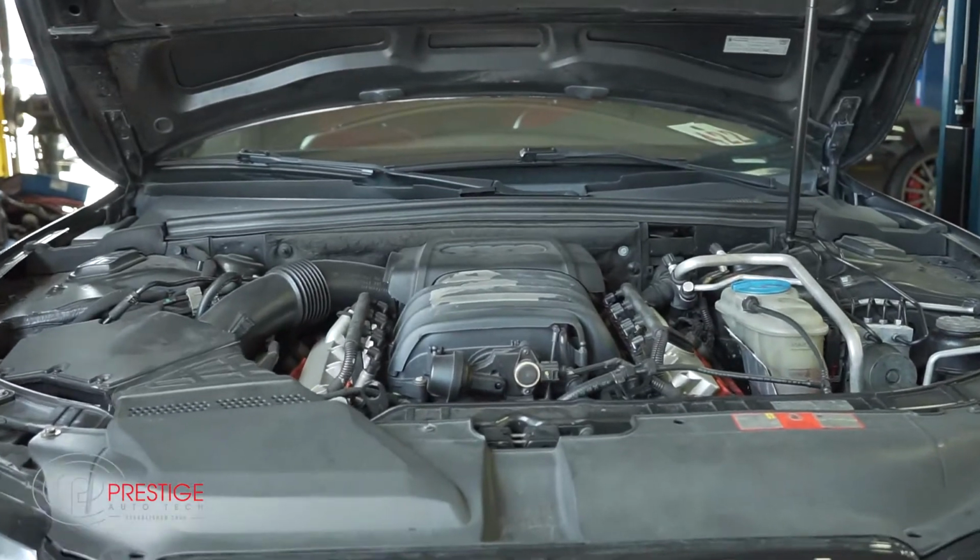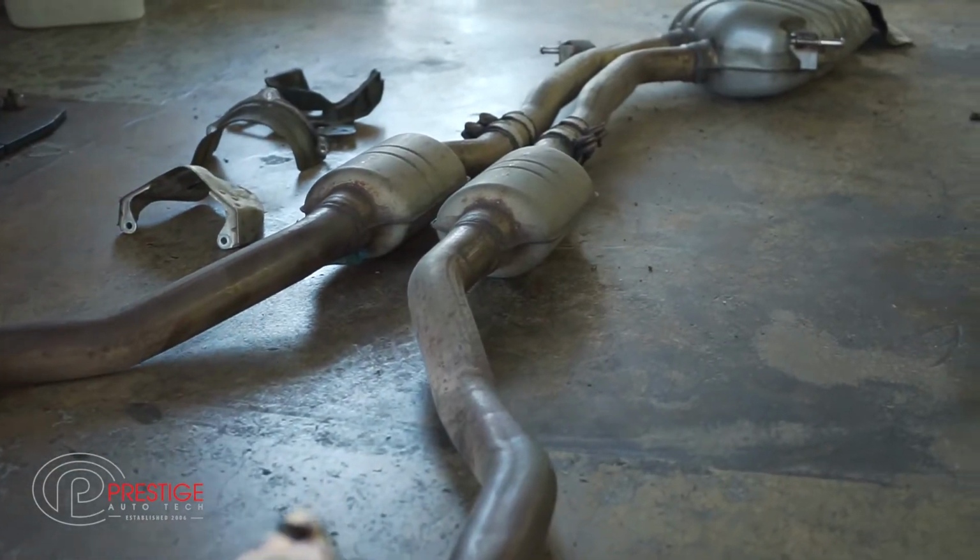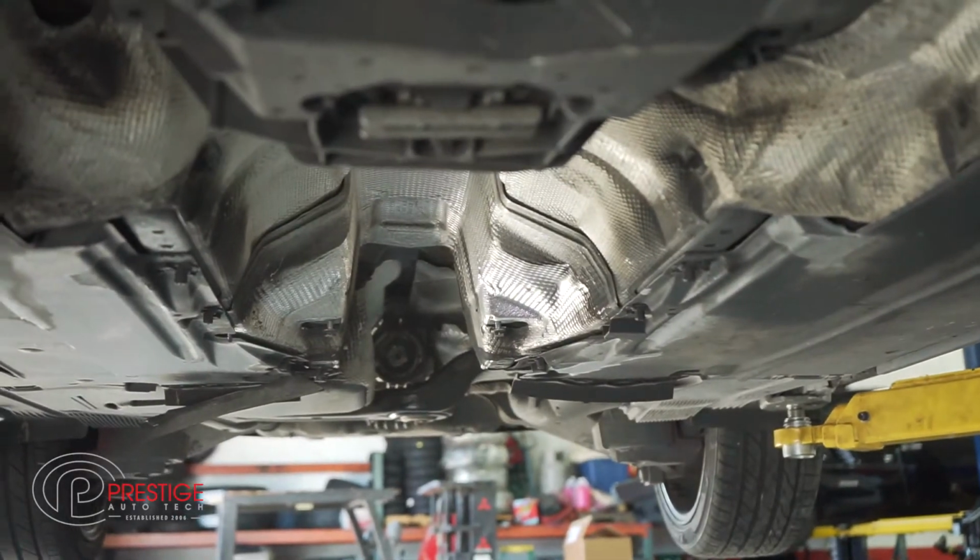Customer originally called informing that the vehicle was not moving forward or backwards. Therefore, we needed to tow it in. Once we inspected the vehicle, we realized that the flywheel needed to be replaced. And at that point, we needed to drop the whole transmission and the flywheel as well.